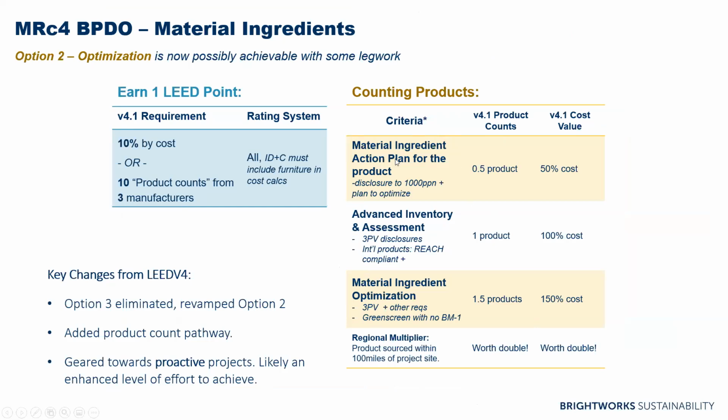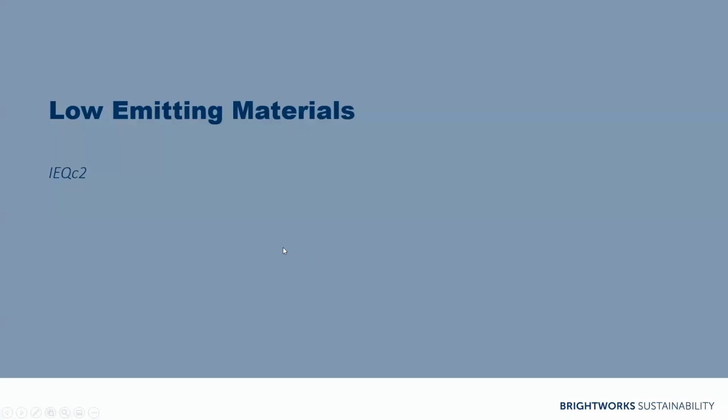And then you can also see if you can start, we haven't seen as many of these action plans for products and these other requirements, but we'll hopefully start to see more and more of these as they go. It would definitely be geared more towards proactive projects and be an enhanced level of effort to achieve. And it's focused by either cost or product counts from 3 manufacturers or more. So any questions before we move on to low-emitting materials?